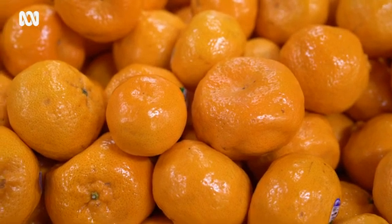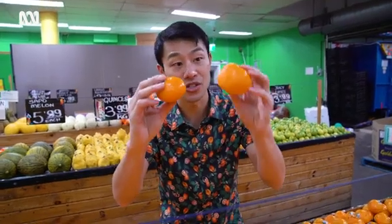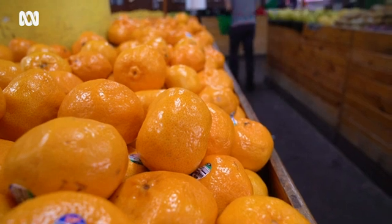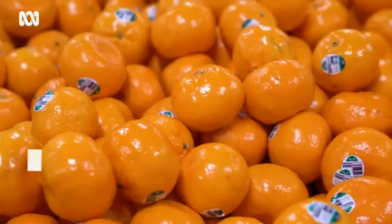Well, early on in the season, all the mandarins start off very tight, and as they get a bit more mature, they get a bit puffy. But for the majority of the season, these two mandarins eat exactly the same. Potentially late in the season, extra large size Imperial mandarins might be a little bit more dehydrated. So it's something to look out for.